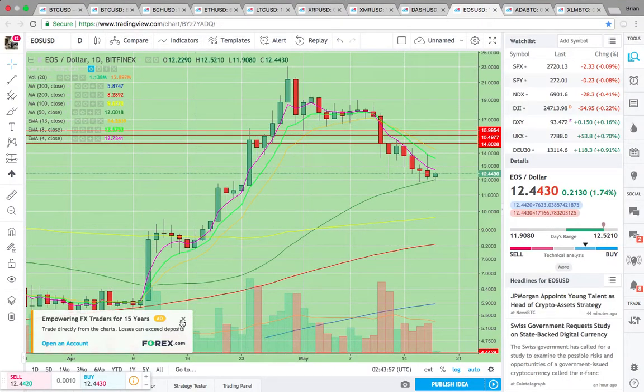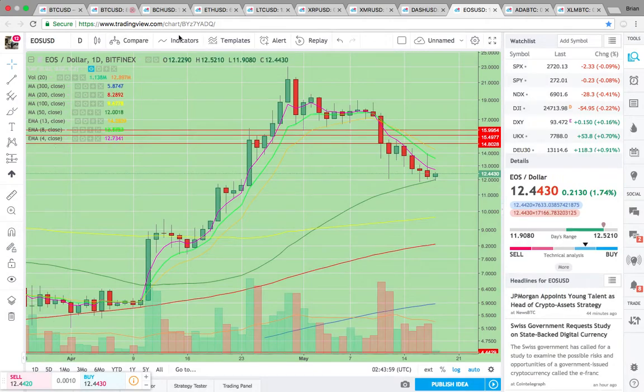So this one is heading lower, right? It's got the downtrend going. It's riding EMA4 resistance lower, but it's much more bullish than most of the charts that we looked at. It's still above the 50-day simple moving average. It's above the 50, the 100, the 200, and the 300-day simple moving averages. The 50 just crossed over the 100. This is a little bit stronger, even though it's pulled back.